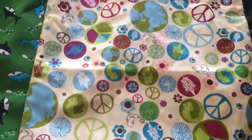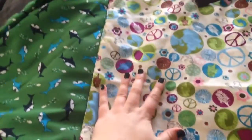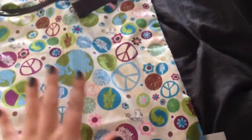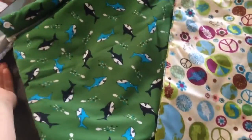I unfortunately can't remember specific prices on these. I think they were about $20 each. I want to say this one was 18 and this one was maybe 22 or 25, something like that. And in case you're interested in what they are officially called, this is the Planetwise medium wet dry bag, and this is the Planetwise medium roll top wet bag.